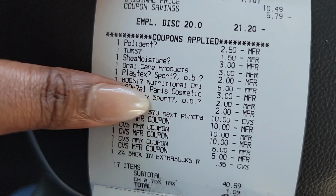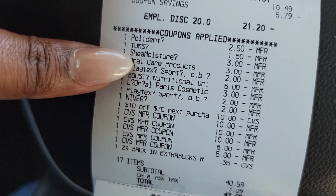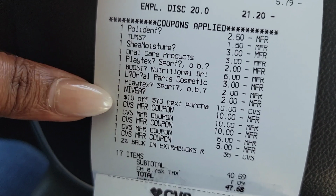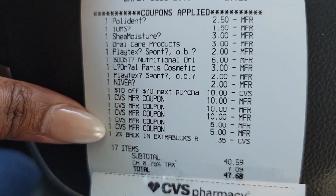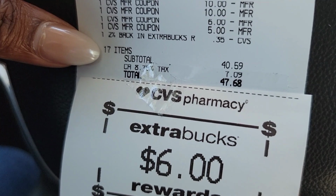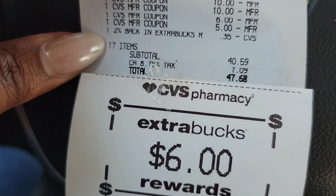I had an additional $2 off. I guess I had two. Thank you for them coming off, because I had two products, so I had two. The Nivea $2 came off. I had a $10 off of $70. It was going to end today. I rolled $42 of my own extra points. So 17 items, got it for $40. Taxes add on an additional $7.